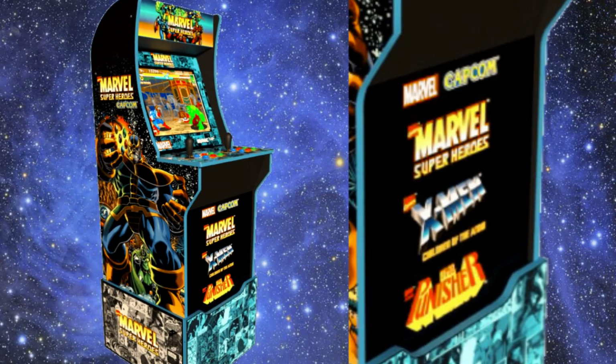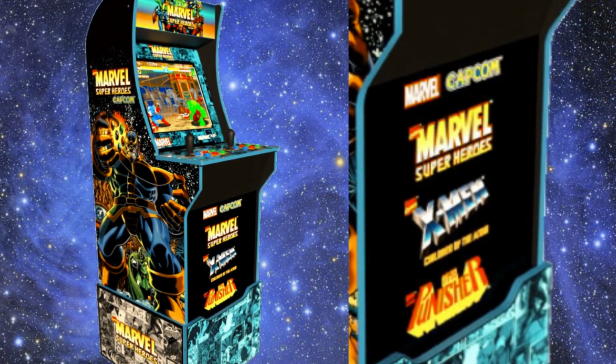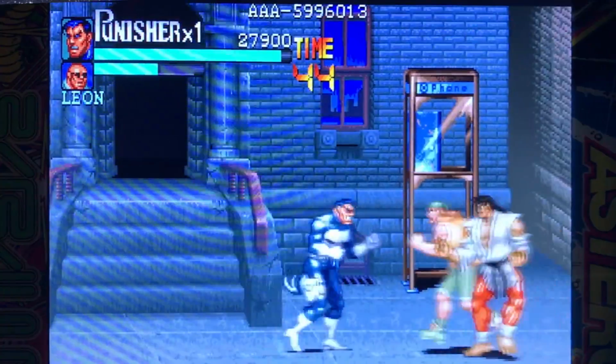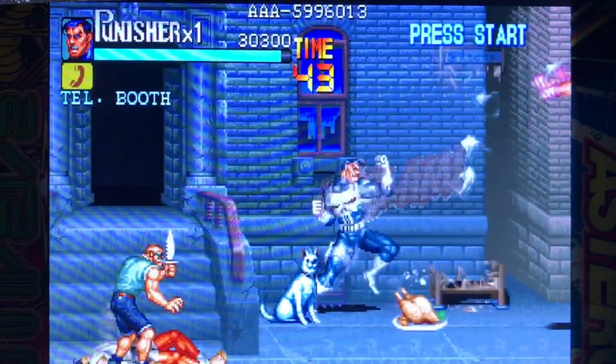One of them is the Marvel vs. Capcom cabinet, and it appears to have the following games: Marvel Superheroes, X-Men Children of the Atom, and The Punisher. 2 very popular games, and one game that I would consider to be a hidden gem, and that is The Punisher. Now, I discovered that going through my Raspberry Pi system here, and I love The Punisher. That game is a ton of fun.